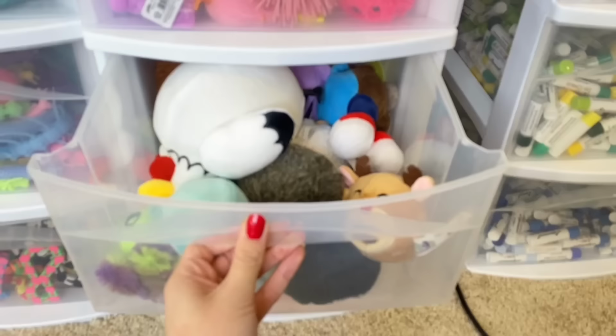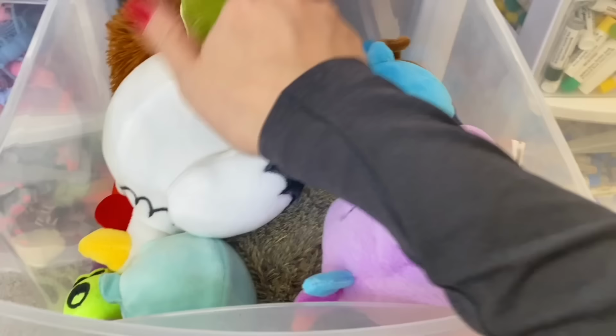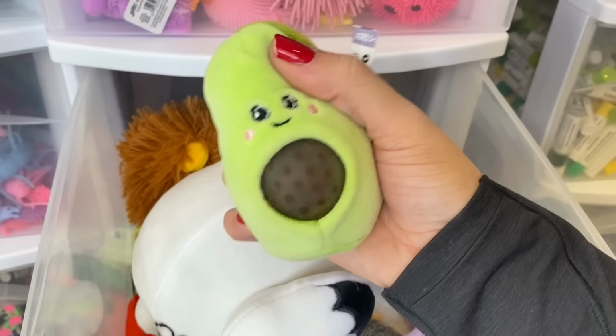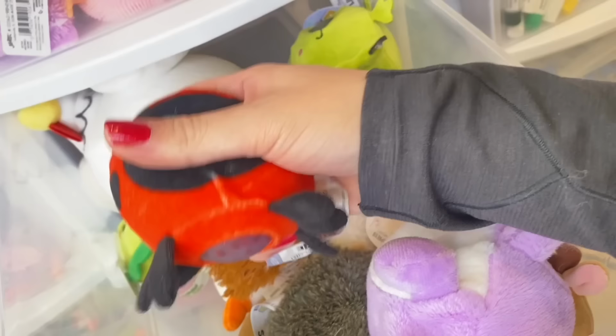And now we have the PB&Js. Well, they're actually called PBJs, not PB&Js, but I like to call them PB&Js because it reminds me of peanut butter and jelly sandwiches. These are so fun and I want to get them all. We have an avocado. We have a lion, a hippity hoppity frog, a giant chicken, a ladybug. Oh, the little birdie. I got him from like a rest stop, actually. So that's kind of funny.